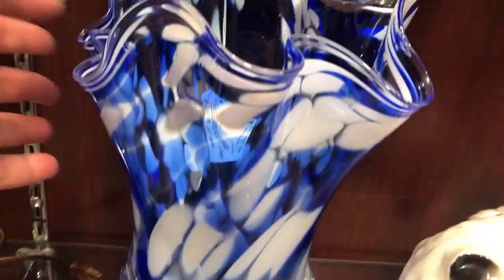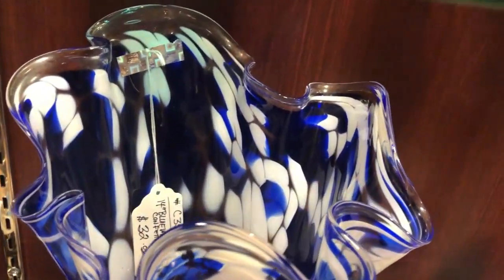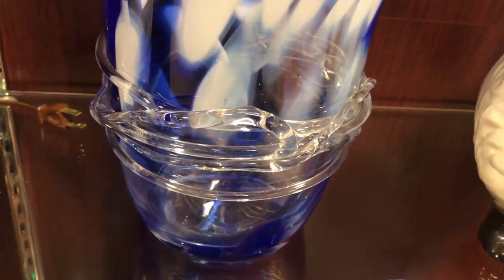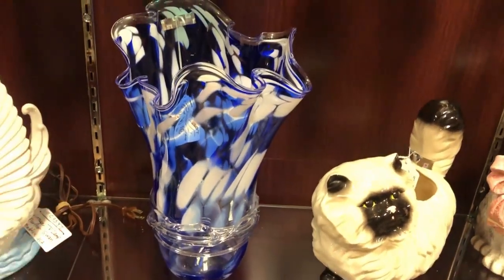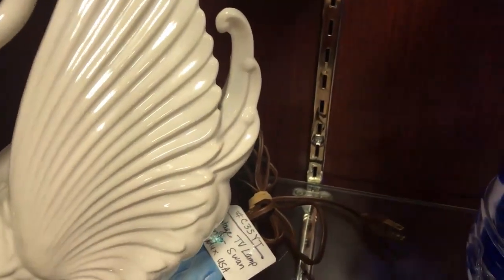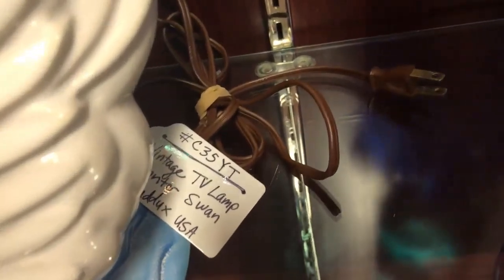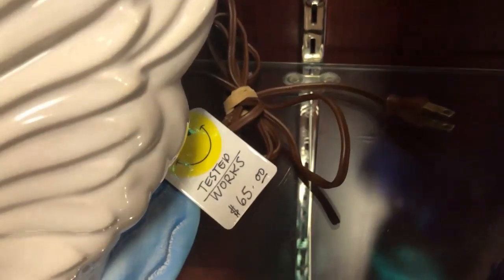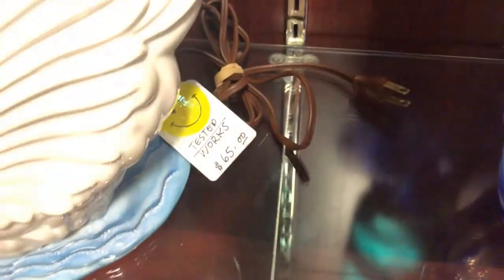This huge splatter glass vase, confetti with the ruffle. And I don't know if you call that riggery when it's just striped. I'm not sure. I think you still loosely can. It's huge. And then Maddox California Pottery vintage TV planter swan. It works. I just didn't trust it for shipping, so I never listed it on eBay. $65, and it works.